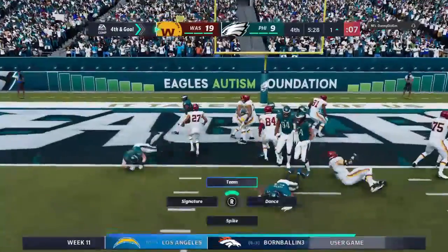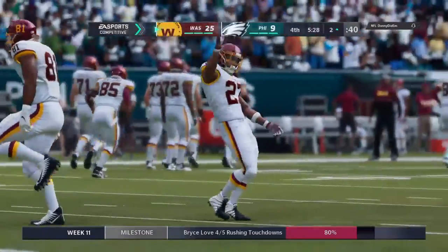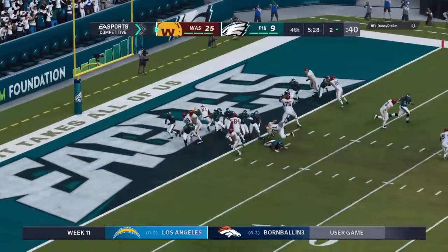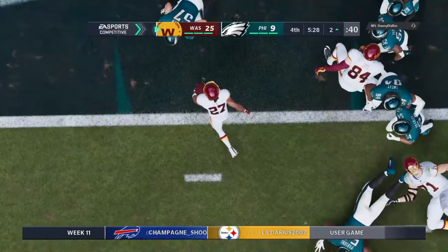They'll run for it with Love. And he is into the end zone for a Washington touchdown. Bryce Love, his 4th touchdown on the year. And Washington going to add on to their lead. Well, there was no secret there. They were in goal line formation. They wanted to pound it in on 4th and goal, and they did just that.